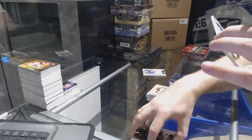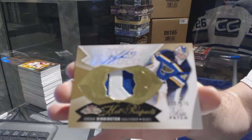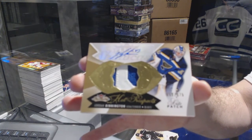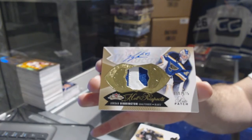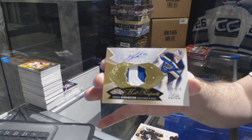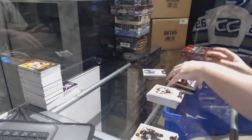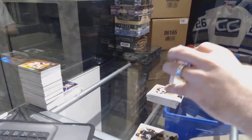We've got a two-color rookie patch auto number 375 for the St. Louis Blues, Jordan Binnington. Boom. Did they just say Dre Seidel's got a hat trick? Wow.